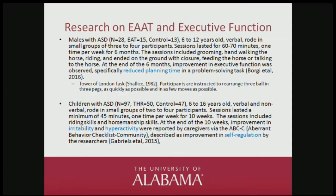The second research on EAAT and executive functioning, so children with autism, 50 in therapeutic horseback riding, 47 in the control group, 6 to 16 years old, verbal and nonverbal. They rode in small groups of 2 to 4 participants. Sessions lasted about 45 minutes, 1 time per week for 10 weeks. It included riding skills and horsemanship, so it would be ground skills. And they had improvements in self-regulation, okay?